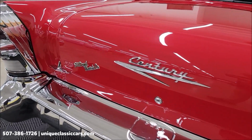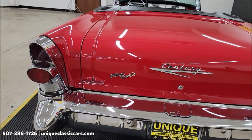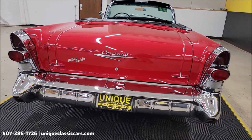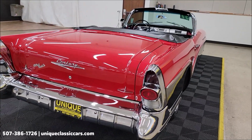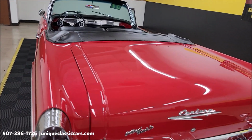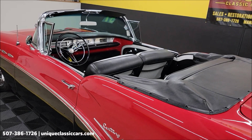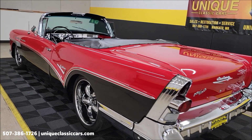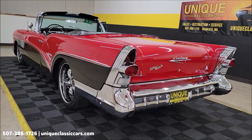We'll take a look at the chrome in the rear. Here's where the vehicle was sold new. That is still the original dealership insignia from when it was delivered from St. Paul Buick Company. We restored this. It was actually used as a display vehicle we had at the Minneapolis Auto Show in 2018. A customer of ours purchased it there, drove it, enjoyed it for the last 4 years or so. Decided it's time for it to move on, somebody else to enjoy it.